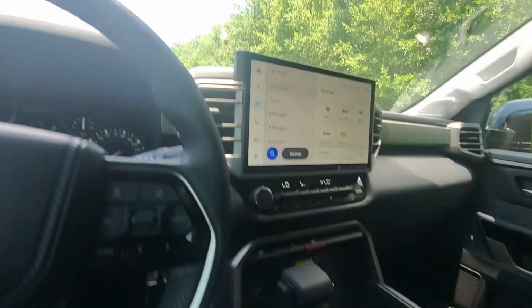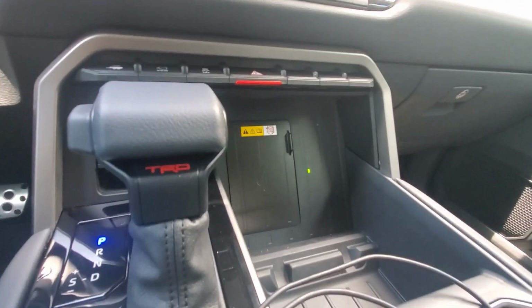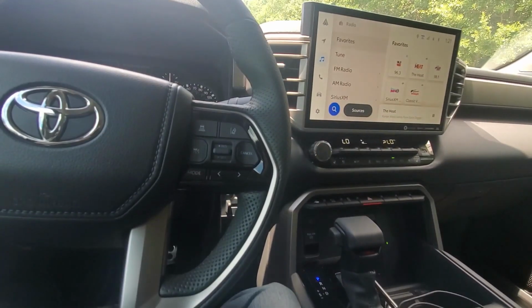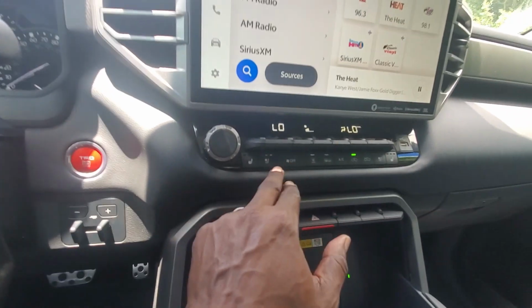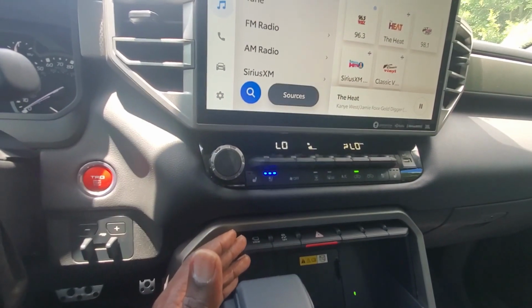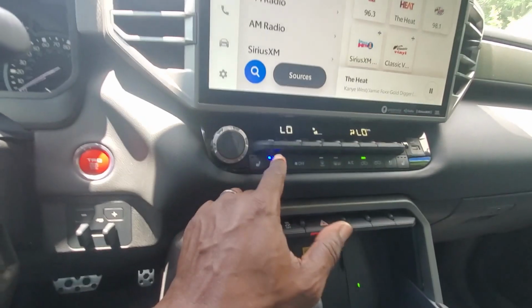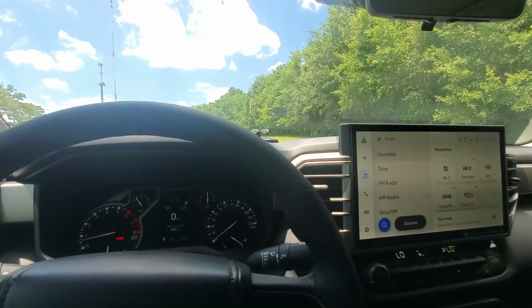The seat belts, everything. Also, the TRD gear shifter. I love that. I do have the phone charger. You just lay your phone on there and it charges it. It does a pretty good job. Now, another thing I noticed about this truck as well: the heated and cooled seats. Man, when you hit this button, it's like instantly you're cooled off. It takes less than 10 seconds, and I'm feeling it, and you can really feel that air coming through there, and it's nice, cool air.